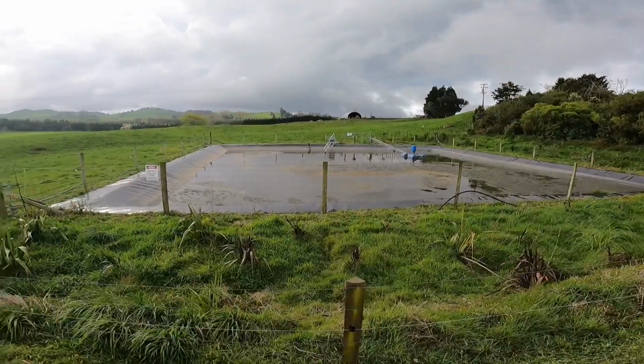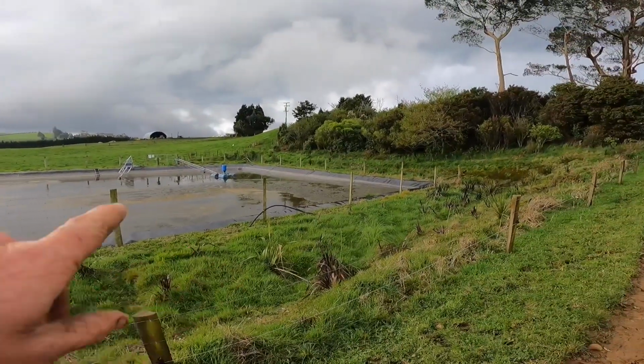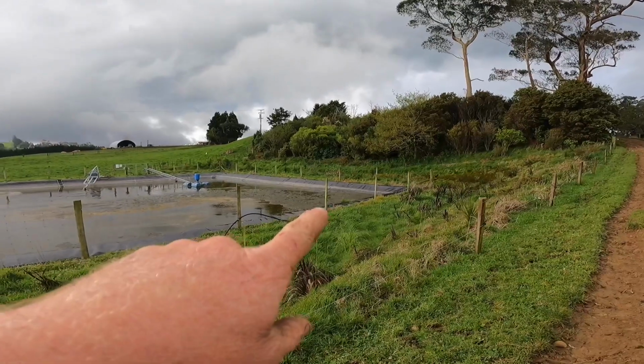So there you can see the stirrer started up. You can see the water just agitating a bit there. That solid that I was trying to break up is pretty well broken up. There's a little bit just sitting over there on the bank.